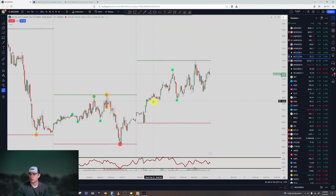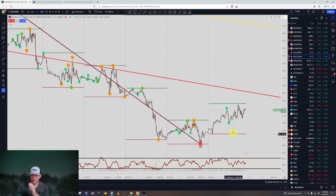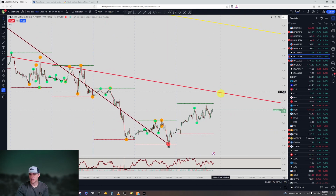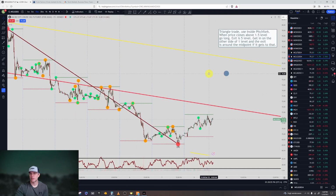Going over to oil right here. We have a really nice potential long-term setup, an expanding triangle trade. You can see there's the 1, 2, high, 3, lower low, 4. So when price closes above this one right here, the median line, that's the signal to go long. And the target we will be looking for will be this yellow line right up here.